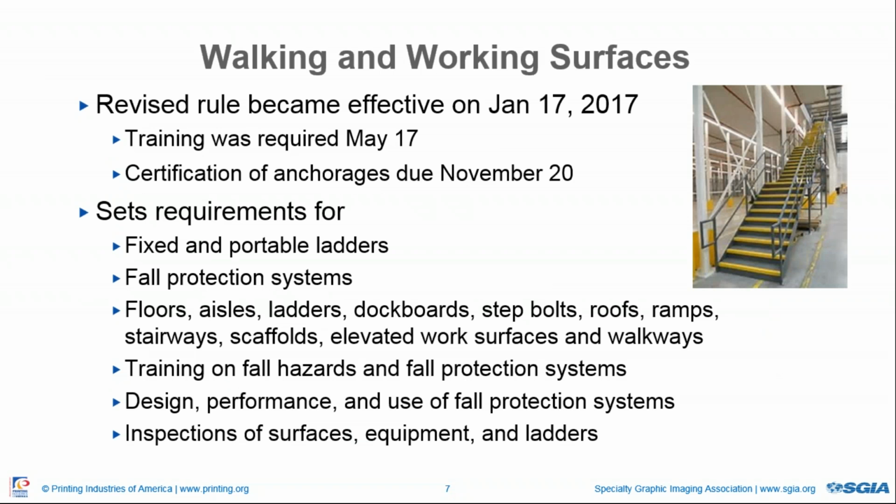So as you may know, the revised rule became effective January 17th of 2017. Training on walking working surfaces, which we will touch on later in the presentation, was required as of May 17th. And coming up, there is another requirement, the certification of anchorages. So you need to make sure that you're aware of that, and by November 20th, all of those anchor points need to be certified.